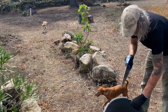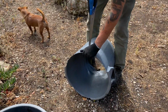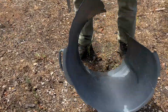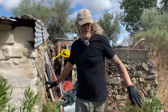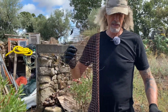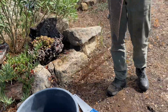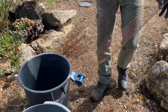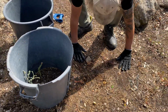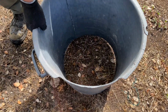All right, now we'll cut a slit down. This is already split, so. Okay. Don't look in there. It's an upcoming project. So here we have this old mesh from a previous thing. I think we made mesh boxes around a couple of plants there that were also getting attacked. So yeah, we'll just cut enough for that to sit on there, and there you go.